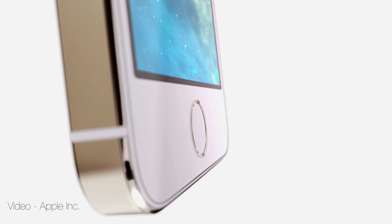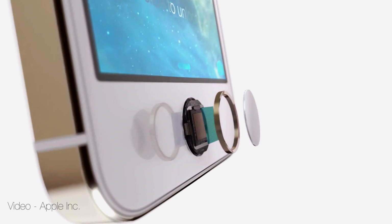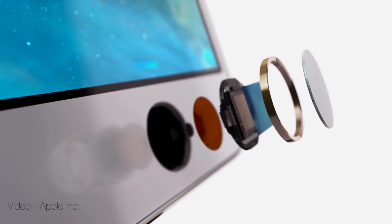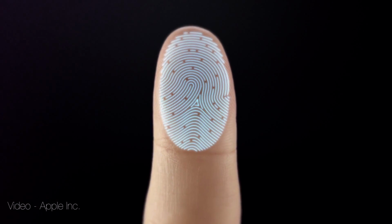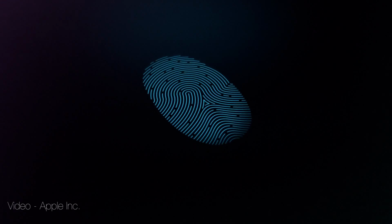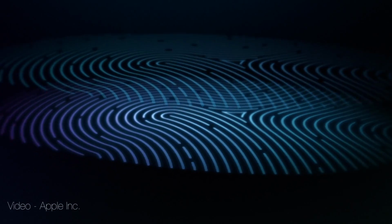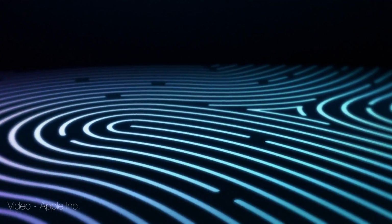Now, the biggest thing I think is Touch ID. This is a fingerprint scanner in the home button, and it's really gimmicky at this point because no one's ever tested it or used it. For all we know, it could just be one of those things that you're going to turn off because it just doesn't work. But if it does work and they do build on it, I think this could be pretty big, and I can guarantee that every Android phone is going to have it from here on out.